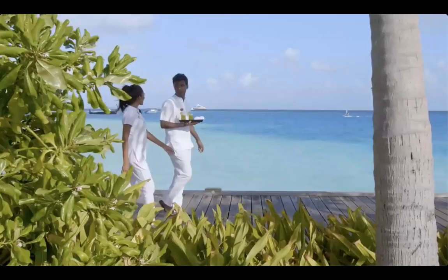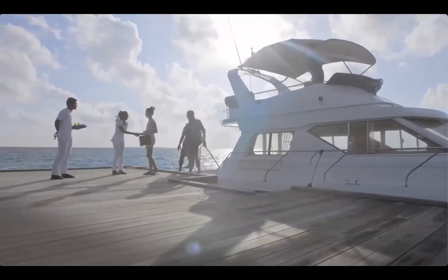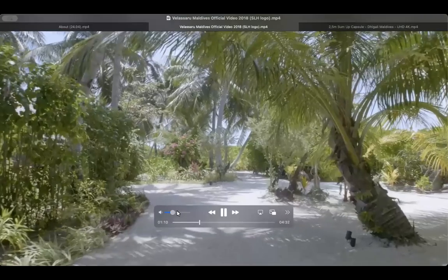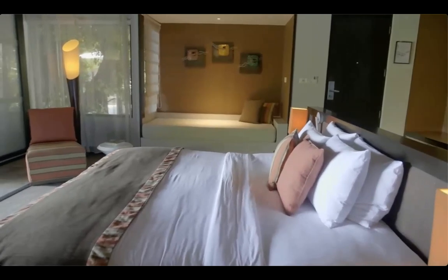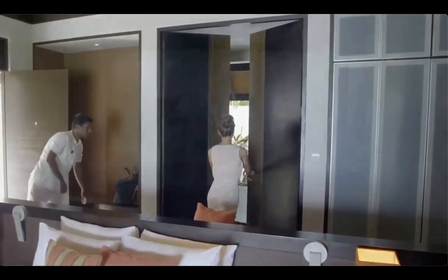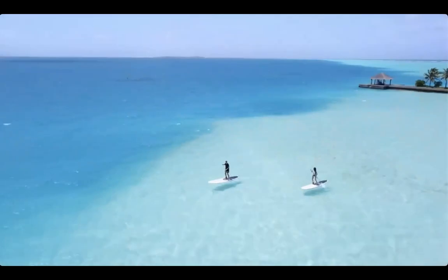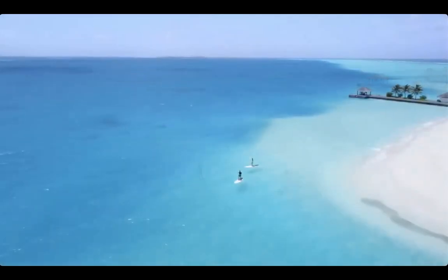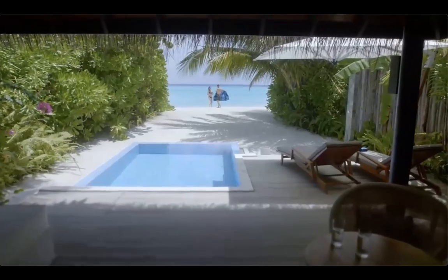This is the arrival jetty that we see here. And as I mentioned earlier, we have an amazing team on the island that takes really good care of all our guests. These are the beach villas with pool that you can see, with direct access to the beach. Again, the beach villa with pool.